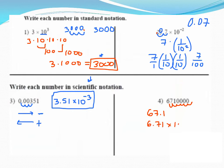Then it's going to be times 10, and to figure out the power, I'm going to count the number of spaces I move. So that's 1, 2, 3, 4, 5, 6. So I moved it 6 times, that's going to be 10 to the 6th. Okay? So here we're moving decimals, and really that power of 10 is going to be represented in how we move the decimal.